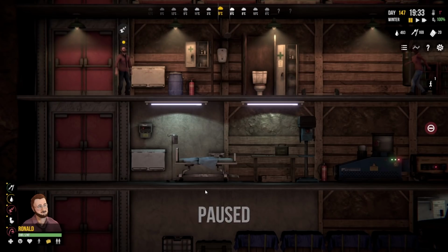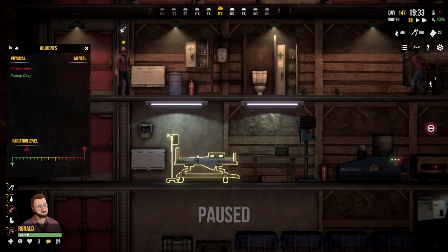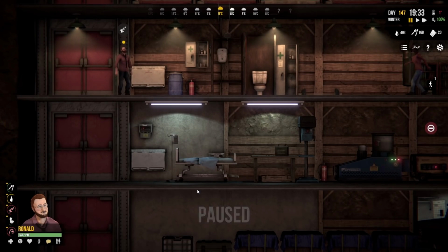However, a few people in the comments did point out that we can just keep trying with the whole surgery thing, and at some point it will work. So we might be able to fix poor Ronald's chronic pain issue. Barbara failed the first time she tried, but maybe after another hack and slash effort, she might actually succeed. So let's give that a go now. Let's begin things with some exciting medical procedures that might well go wrong.